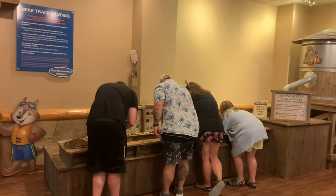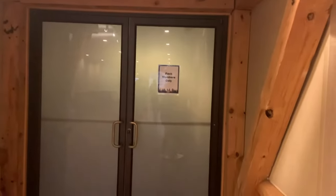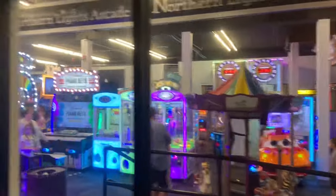So you can mine for precious gems. This used to be a spa, but it's closed, and I'm hoping it will come back eventually. Initially, they said it was closed and it would come back in 2022, but it still hasn't reopened yet. And then over here is the Northern Lights Arcade. It's very loud, so mind your ears.